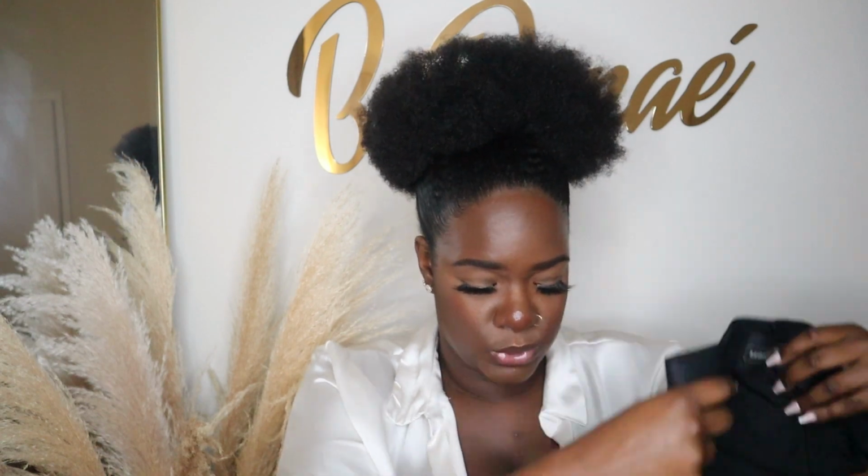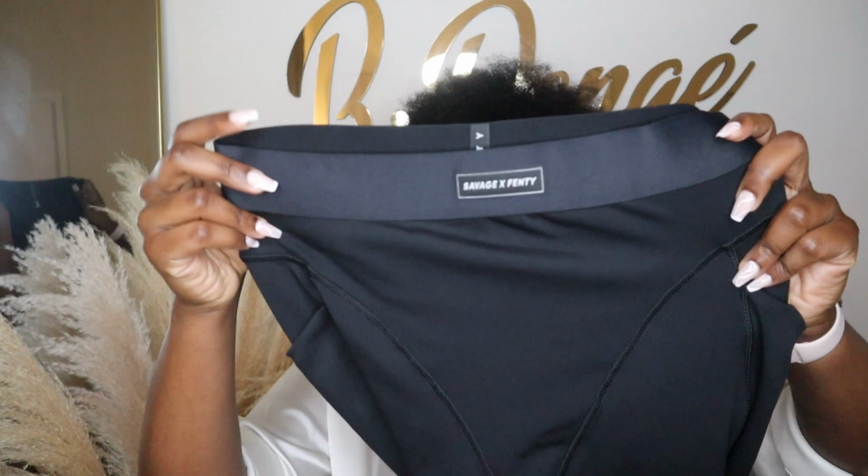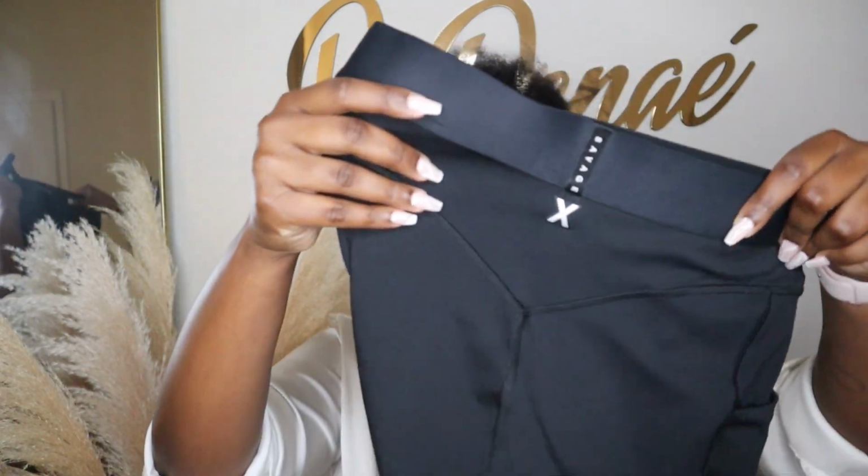All right, so let me just start off with the previous order. I actually picked up two things from the sports section of SavageXFenty. The first item I picked up was called the Line Up High Waist Pocket Legging. This is what it looks like. I have already worn it, and I must say, I love it. I love this one real big.